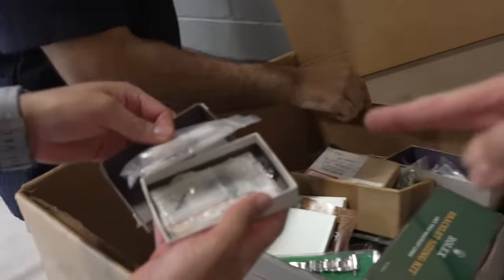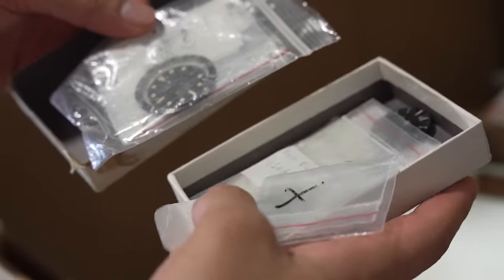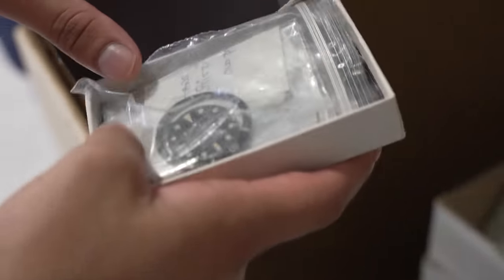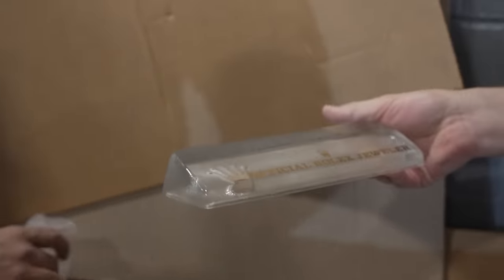Yeah, that was the first thing I opened up. So it's a Submariner dial and bezel. There's some day-date dials. Yeah, it's great. Wow, this is very exciting. Fire. Thank you, Fred Straub, Incorporated. It's gonna go on my desk.